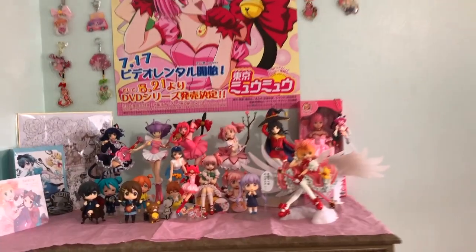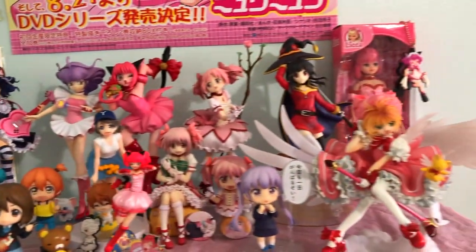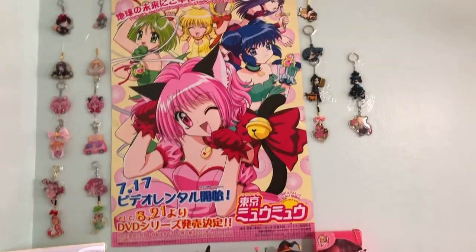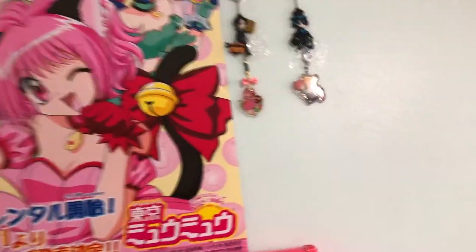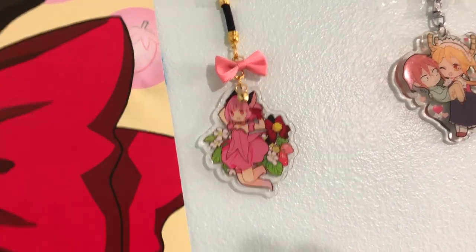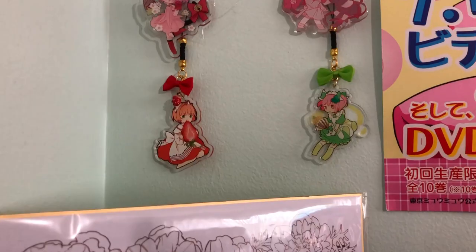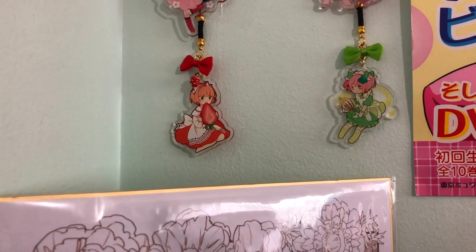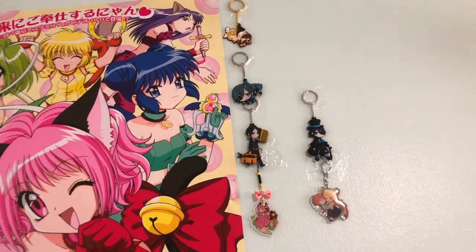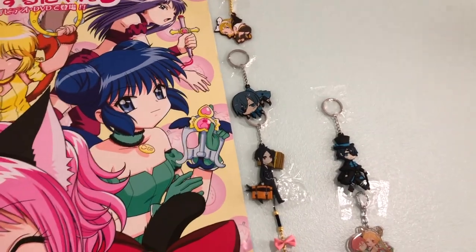And here is my little collection, by the way. Here's how I have them set up. And then I hung charms up here. And this is the charm that I was talking about that I had to buy. And I have to buy Tomoyo because I have the Shugokara and Sakura. I do have a few empty spots there, but that's because next to Rin, I have to buy Len.